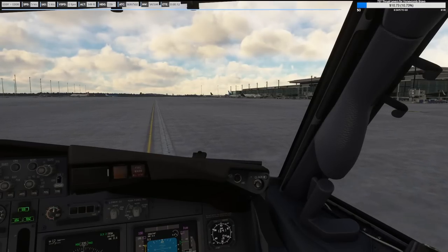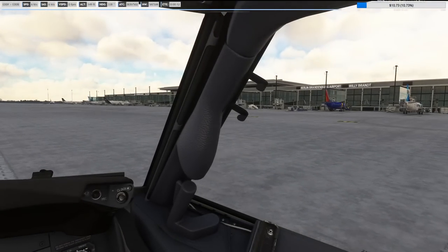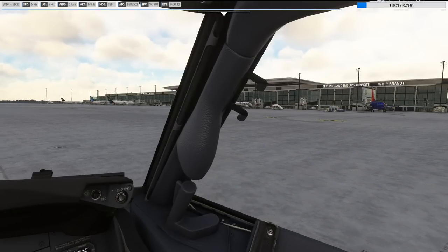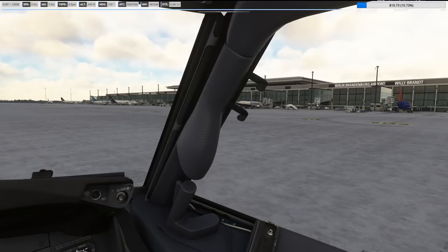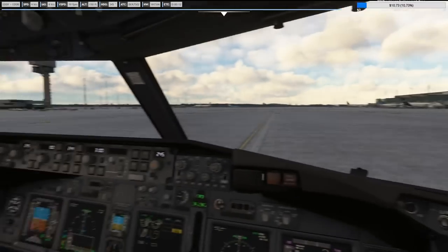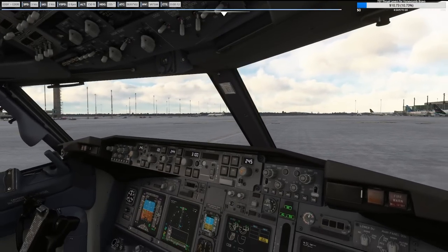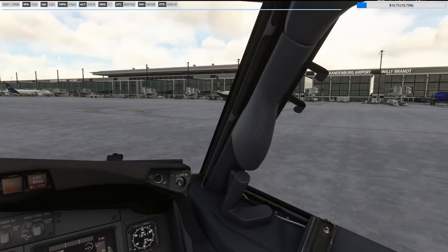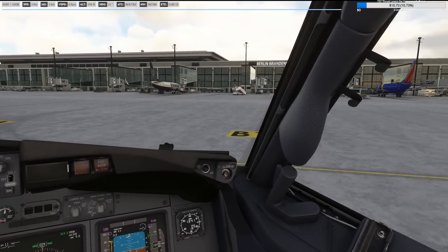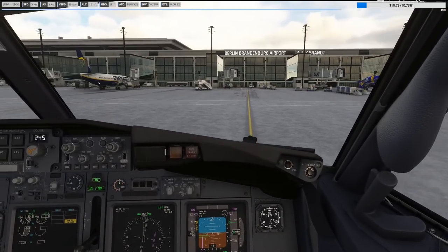Okay, and Bravo 12 is off to the right-hand side then. Must be that one. Yeah, between the two 737s. Okay, let's take a small shortcut here. Lights off. And here we go, Bravo 12.